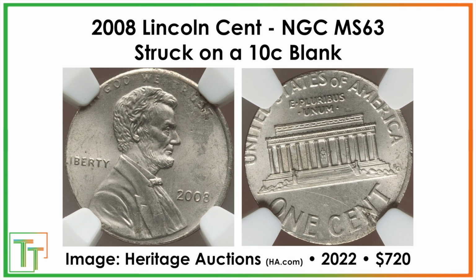And then this was a recently surfaced error. There were no auction records for 2008 errors prior to January 2022, when this one sold for $720. It was struck on a dime planchet, and there were lots of errors on the pennies up until about 2001, and then 2002 starts to taper off, but by 2008 there's very few.